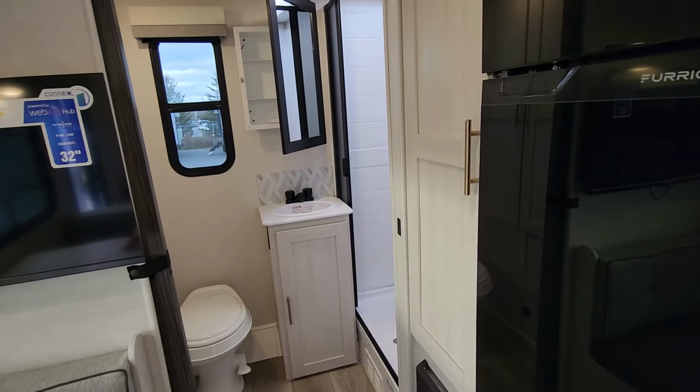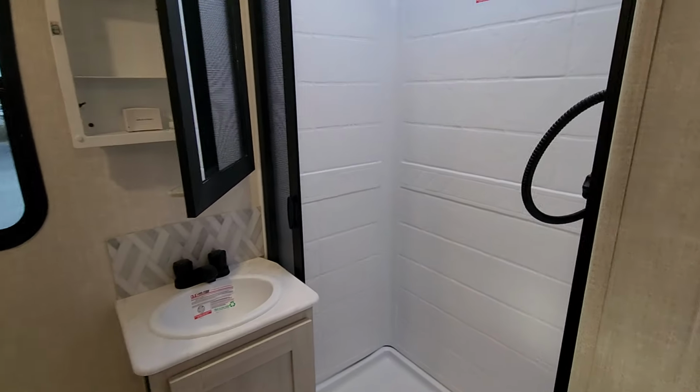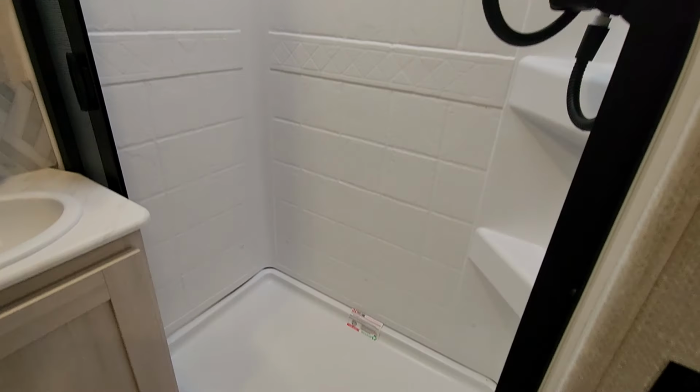Again, not having a slide, your full kitchen, bedroom, and huge bathroom here at the back are all fully accessible on the road. I love the fact that it has the pull-close shower curtain here, so mildew resistant. So you end up with a huge shower stall. You've got 30 plus inches wide here, and you've got the nice skylight to help with the height. Even a little spot here to put some soap and everything else that you're going to bring with you.